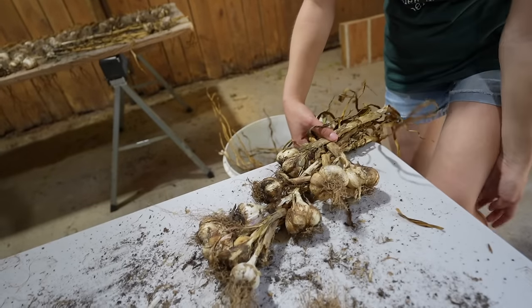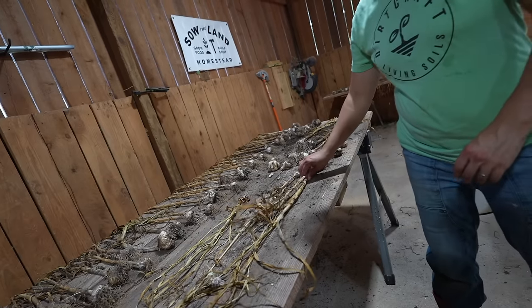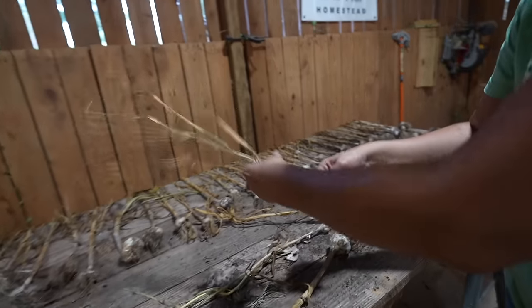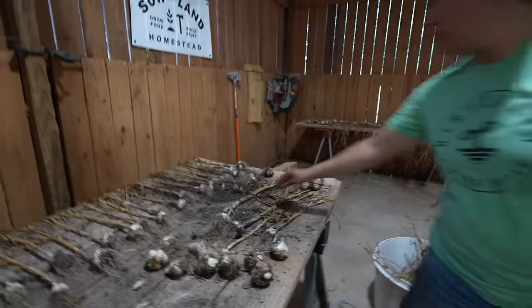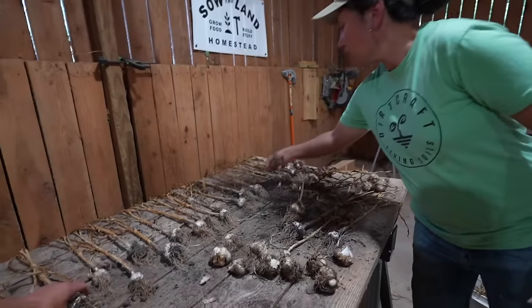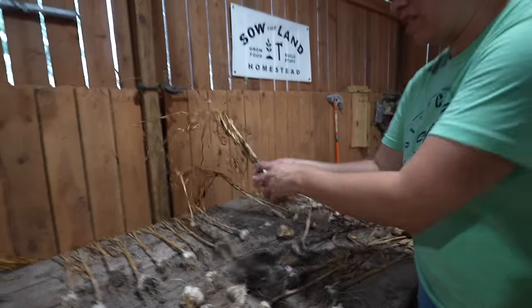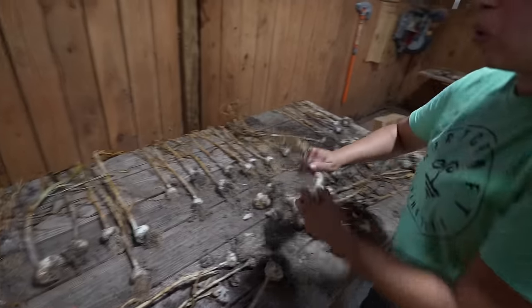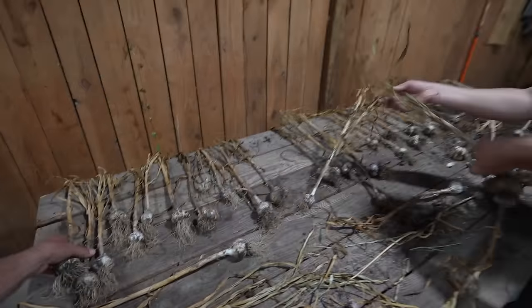And then Penelope's braiding with some soft neck. If it can be braided, like some of them are so stiff that you can't, if you were to braid it, it would just break. Like that's a hard neck. But this is a soft neck. These are hard necks for sure. See, you can't even braid them. Some you might be able to wiggle enough that they could get in a braid. This is a good soft neck one.